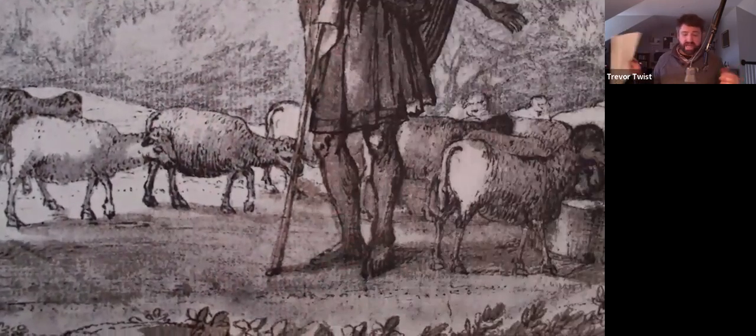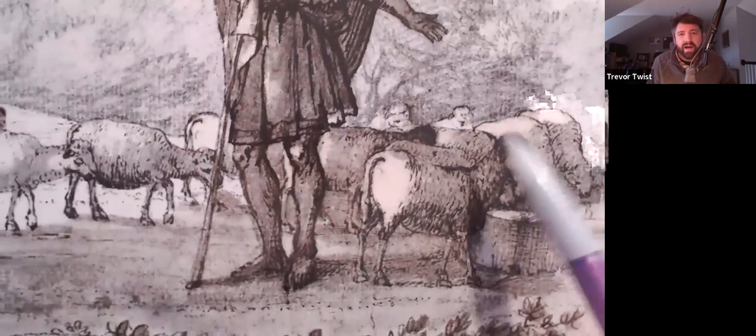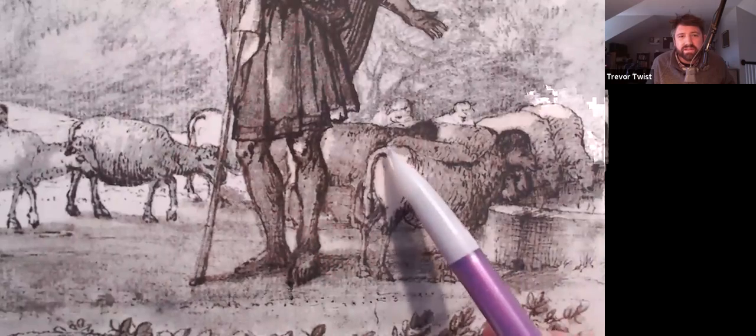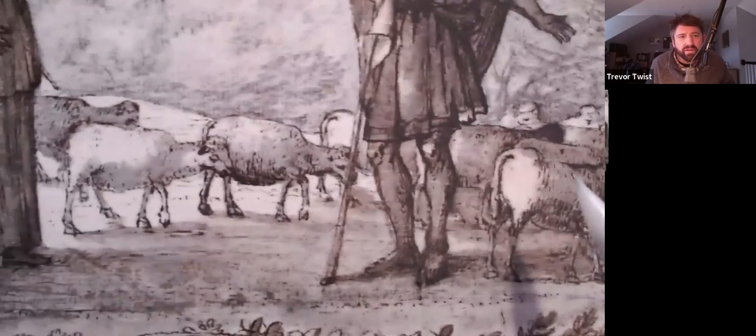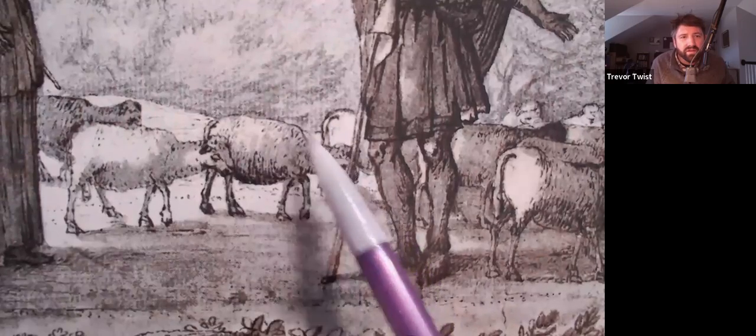Okay, thanks for that, but that's not helpful. Look at this. Oh, this one's a ram. I was like, what's the matter with this one? Look, he's got this long tail. Or do they all have long tails? And I'm just missing it. Because that guy looks like he's got a long tail.